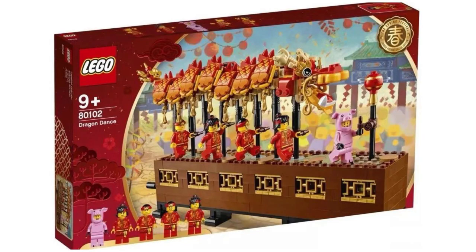And the other set, which is also specific to the Asian market, is this one. Yeah, the Dragon Dance. Now that looks really cool. This obviously looks amazing. That's why there's a person dressed up like a pig at the head of the dragon there. So for the Year of the Pig, that's very cool. When I saw this first, I was like, oh, that's definitely something that's going to move. It looks amazing what they're going to be able to do with that.